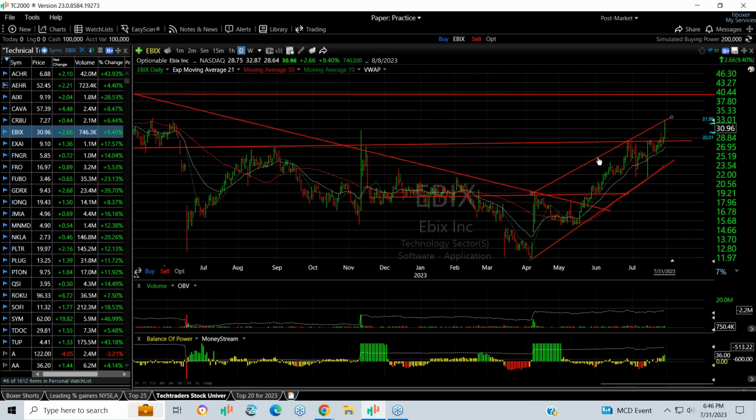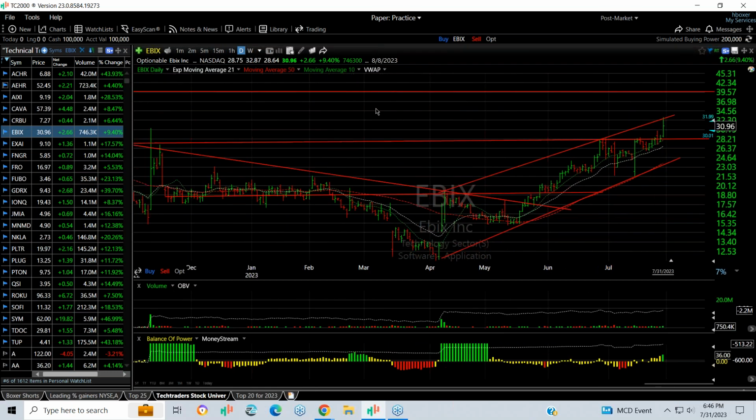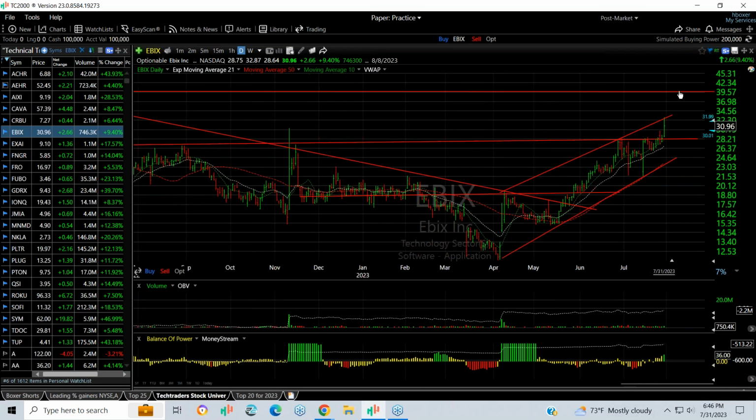EBIX also broke through key resistance today, surging 2.66 or 9.4%. Volume wasn't huge, but it's still traded. I still think the stock's headed to the high 30s.